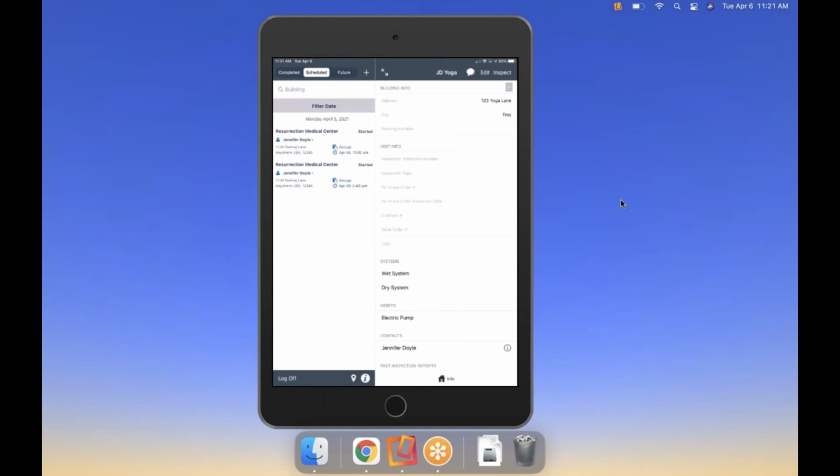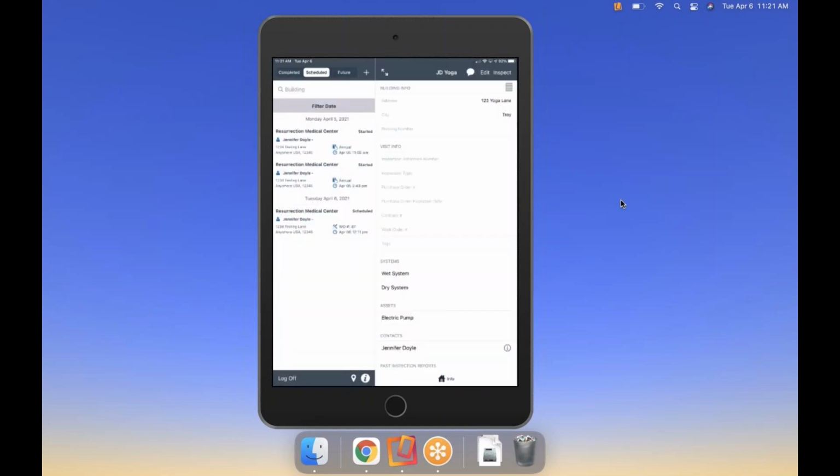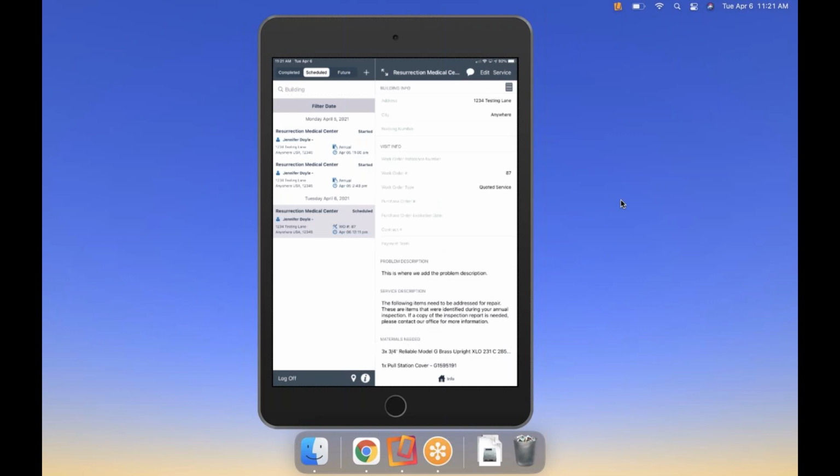For some reason, I can't seem to get that to go any bigger, but I just dispatched out a service visit for me. So I'm going to come to the iPad. I'm going to pull to refresh, and I'm going to see that scheduled service visit on my iPad. I'm going to tap onto it.